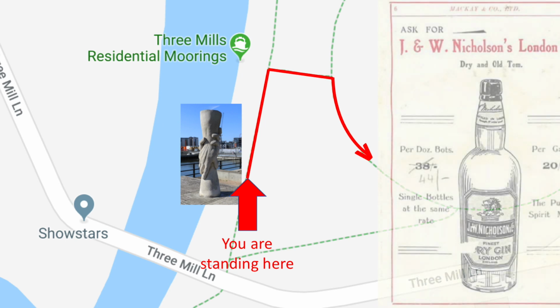Gin became a popular drink in the late 17th century, brought to England from the Netherlands by William of Orange, who ruled alongside his wife Mary from 1689 to 1702. Their coronation was known as the Glorious Revolution.